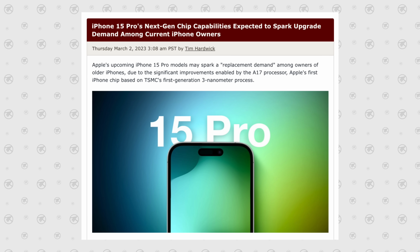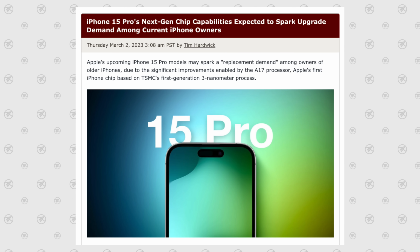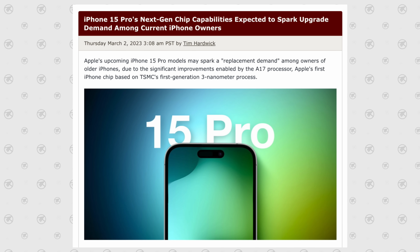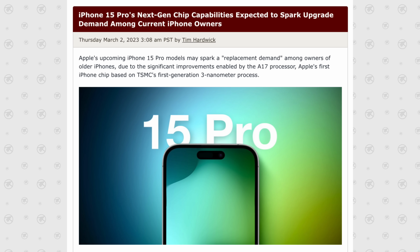Apparently, this new 3nm chip is gonna be such a big deal for performance and efficiency that Digitimes said it'll lead to upgrades on the iPhone 15 lineup, which will spark huge upgrade demand among current iPhone owners. And I believe a big part of that will be a massive improvement in battery life.